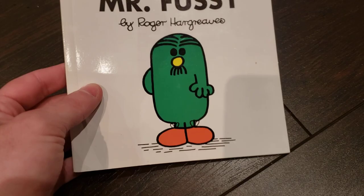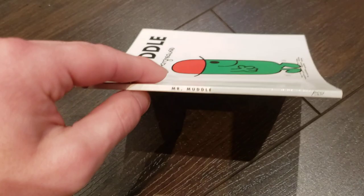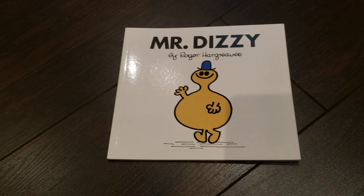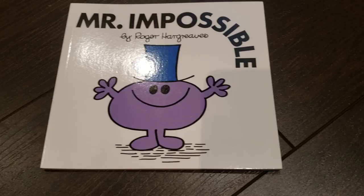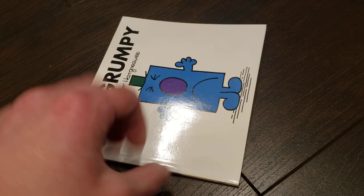All right, next one, Mr. Fussy. Mr. Bounce. Mr. Moppet. Mr. Dizzy. Mr. Impossible. Mr. Strong. From 1978, Mr. Grumpy. Mr. Clumsy.